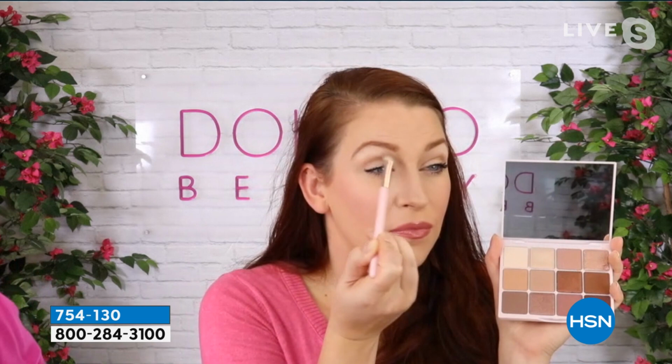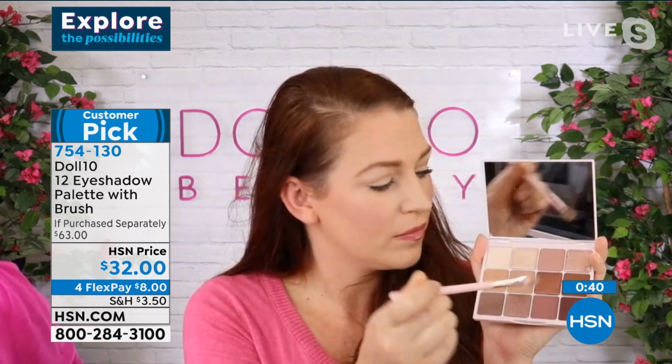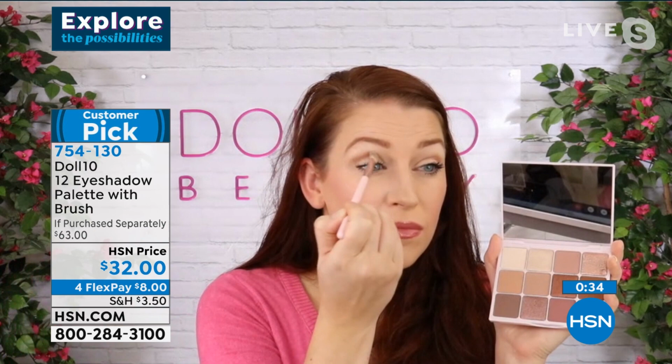And remember, there's no talc. I put in bamboo silk and we took the talc out. So there's no more talc, and we know talc is one of those things we don't want in our makeup. Literally when you see this, I've replaced it with bamboo silk, so it feels like this luxurious silk.